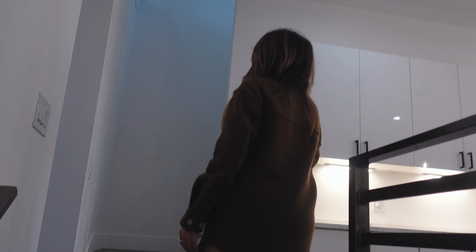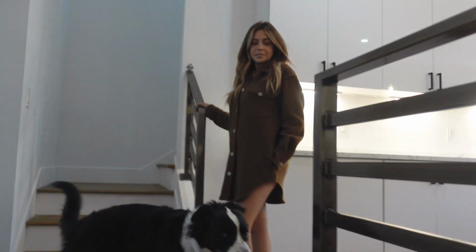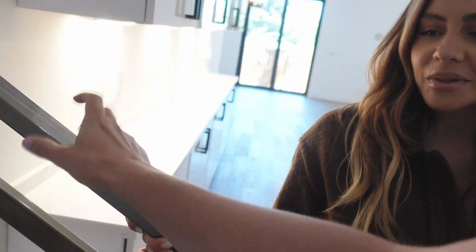All right, and then moving further up, my favorite thing about the house, these banisters are sick. They're nice. I have many favorite things. I think that's what most YouTubers say: this is my favorite room, and this is my favorite place. And then we move upstairs, big gallery wall. There needs to be some stuff here, obviously.